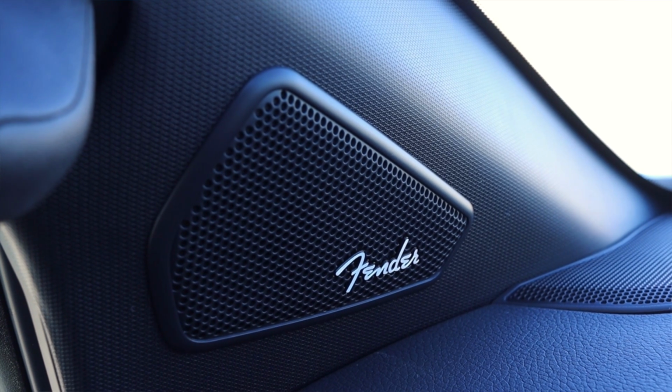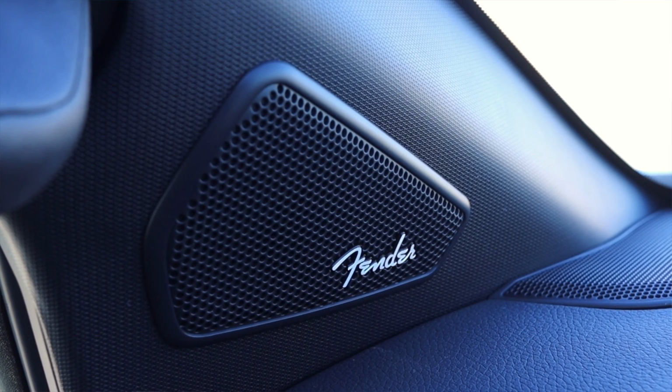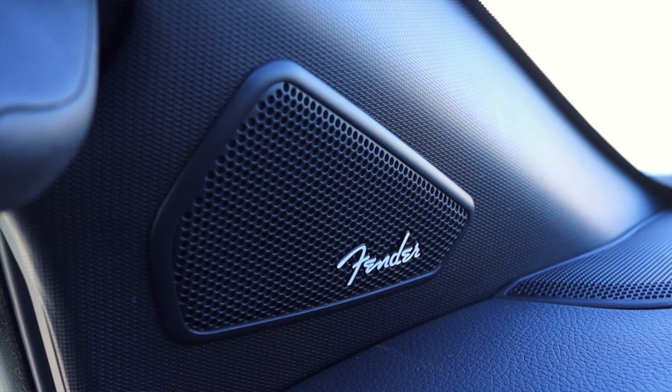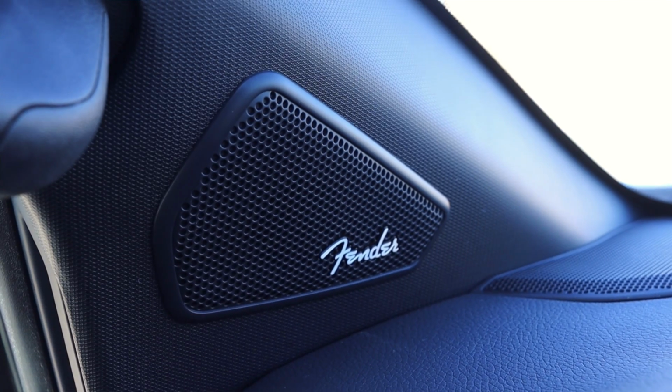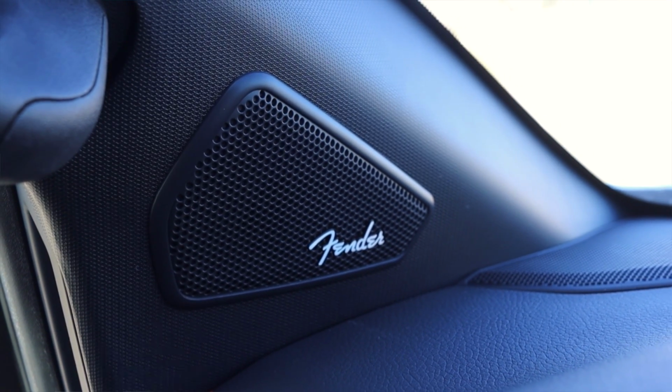And I know Volkswagen used to use these speakers as well. So they are pretty quality. They're not my favorite in the world, but they are a lot better than most stock systems you'll find in cars, and I actually have been enjoying the sound quite a lot.